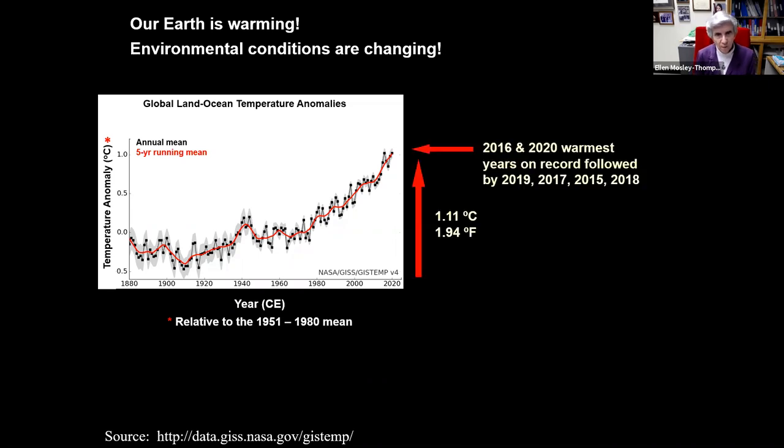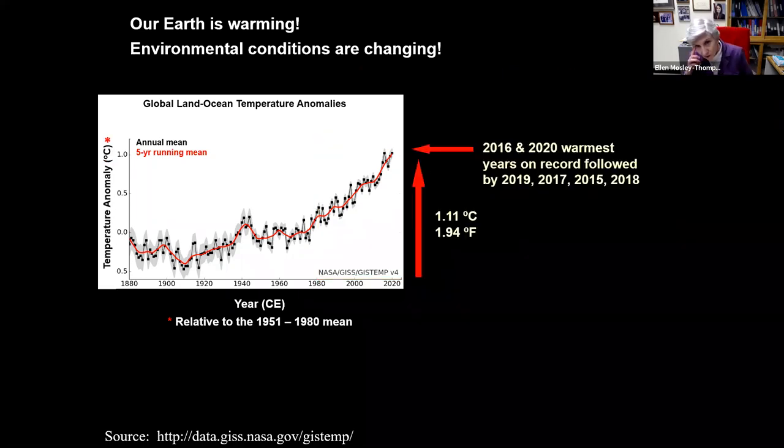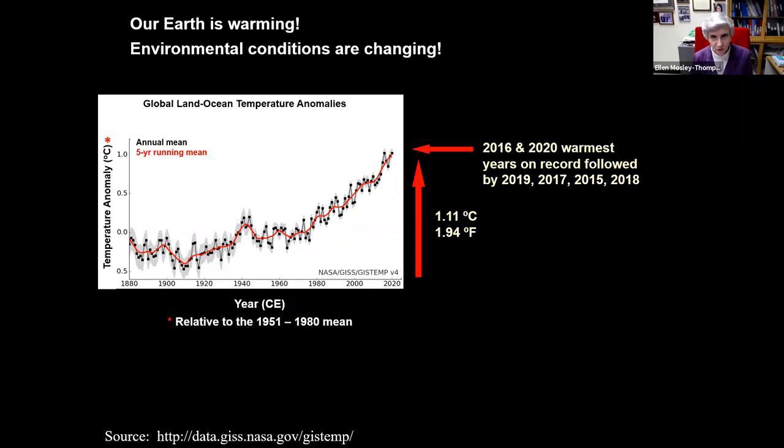And the two warmest years on record are 2016 and 2020. They were nearly tied. They were statistically indistinguishable. And those are followed by 2019, 2017, 2015, and 2018. So effectively, you can say the six warmest years on record were the last 6 years. So the warming is indisputable.